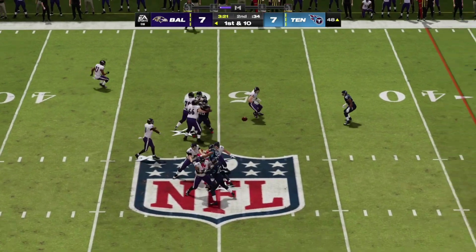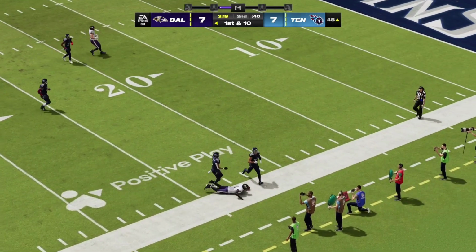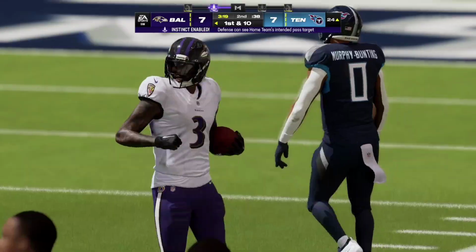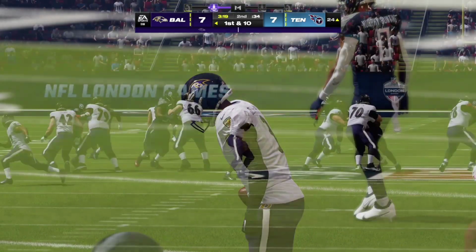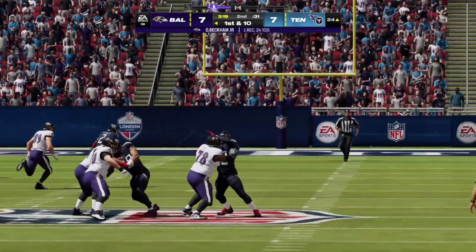After the interception, here's Jackson toward the sideline, and look at that catch. Dragging the toes, and that's going to be a 1st down. Well done. That one goes for 24 yards.